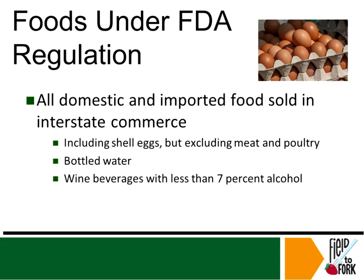So under the FDA regulations then, recognize that all domestic and imported food sold in interstate commerce would be required to have this nutrition label. These would include eggs, okay, so the shell eggs, but it excludes meat and poultry. And remember, with meat and poultry, that's a USDA thing. So we'll come back and cover USDA shortly here, but USDA covers meat and poultry.